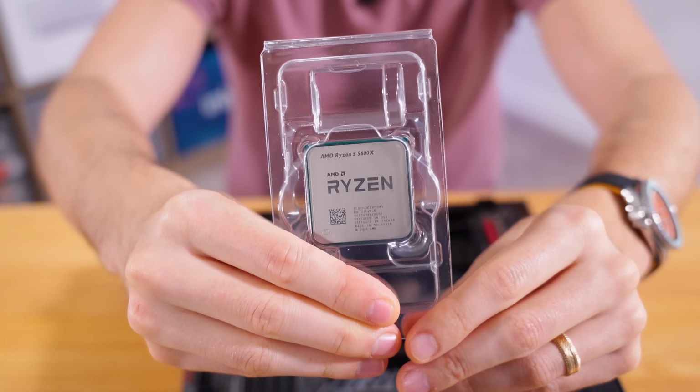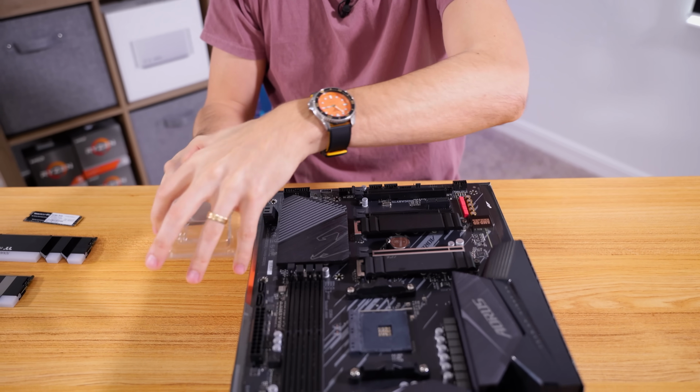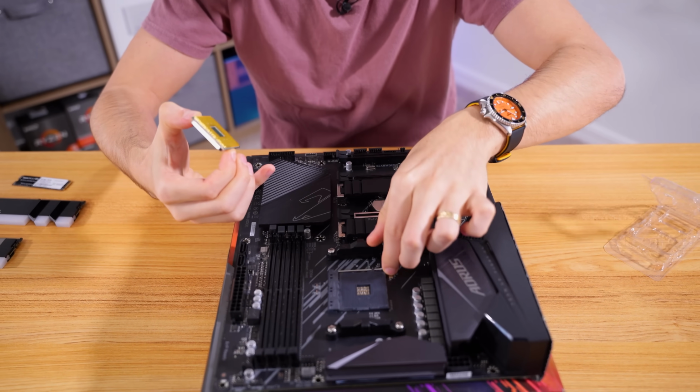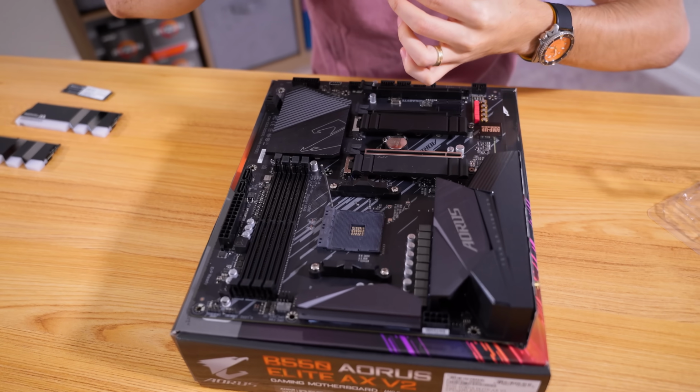You getting all that, Raymond? Yeah. Looking all right, okay. And let's see here. I don't know if I've actually built with this chip before. It's been sitting in the drawer for a while and I felt like putting it to some good use.